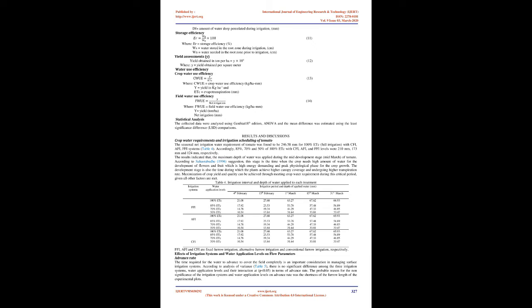Application efficiency. EA equals WS/WF times 100, equation 9, where EA equals application efficiency, percent, WS equals water stored in the root zone, mm, and WF equals water applied to the field, mm.